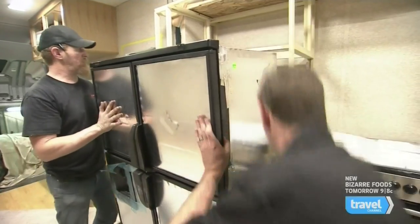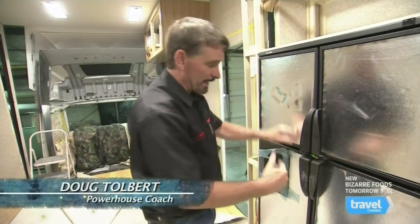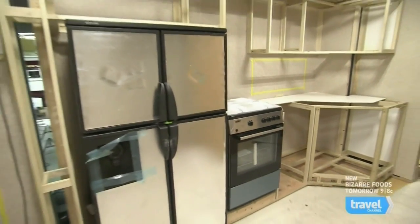And speaking of cool, check out this smart hybrid fridge. This is an RV fridge, so it will actually automatically kick back and forth from electric to propane. And this is a residential oven. We normally use an RV one.